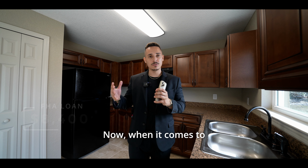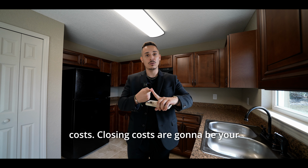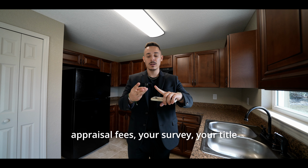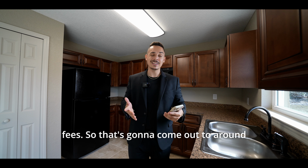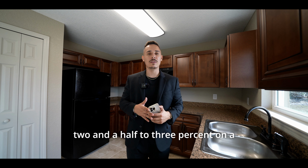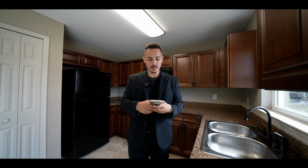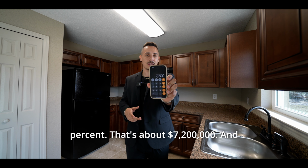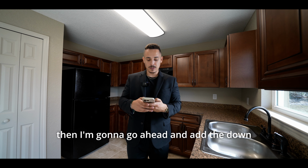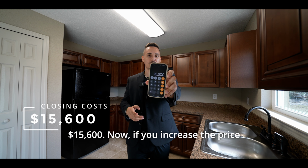Now, when it comes to buying a house, you also have closing costs. Closing costs are going to be your appraisal fees, your survey, your title fees, your lender fees, your transaction fees. That's going to come out to around 2.5% to 3% on a property like this. So on 240, I'm going to put another 3%. That's about $7,200. And then I'm going to add the down payment, so you're looking at a total of $15,600.